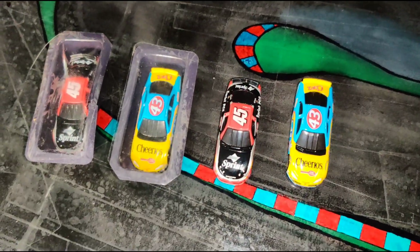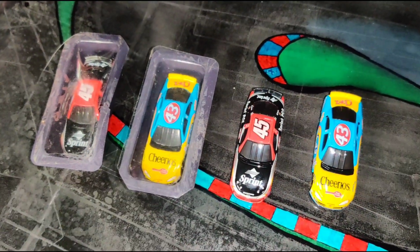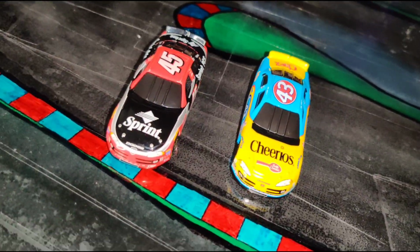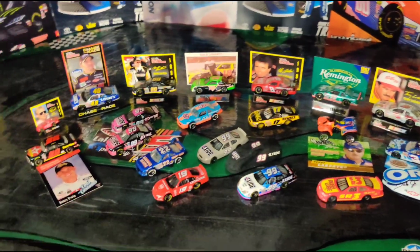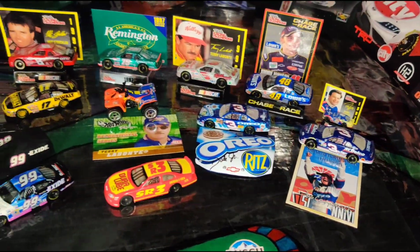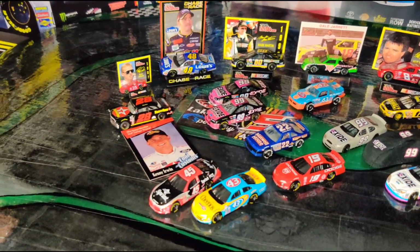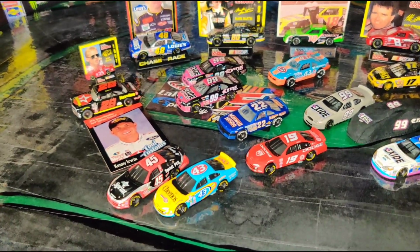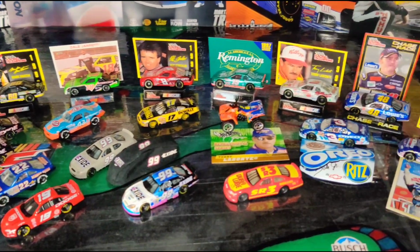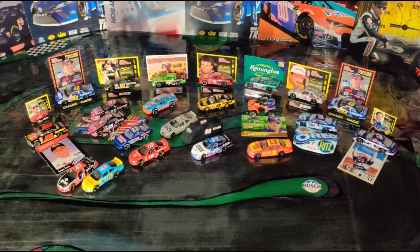All right, so really quick, I got them all out already. But before we begin, there are a set of two that are exactly the same, so I'm just going to ignore these. That way, we only do one pair. Let's go ahead and take a look at all of these wonderful looking diecast. There was 26, but minus the two I'm leaving out, we have 24 new diecast to take a look at. Got a whole bunch of really awesome looking paint schemes here. Now, which one should we take a look at first?